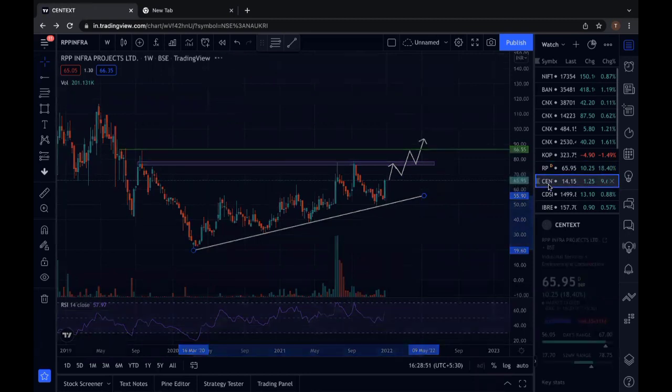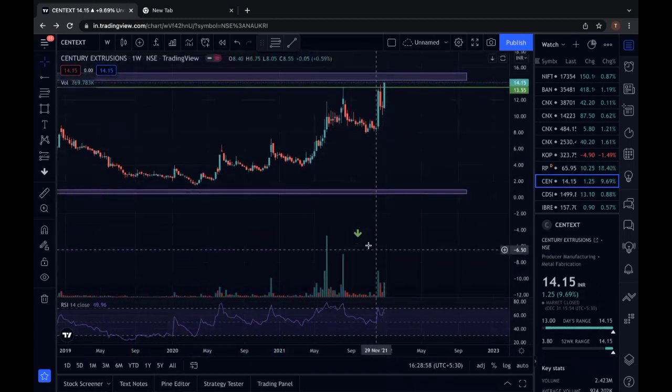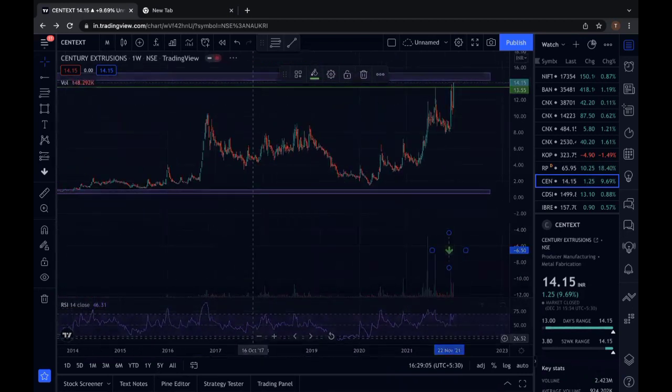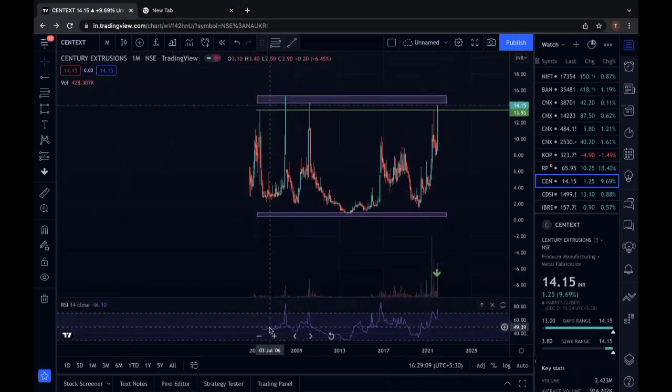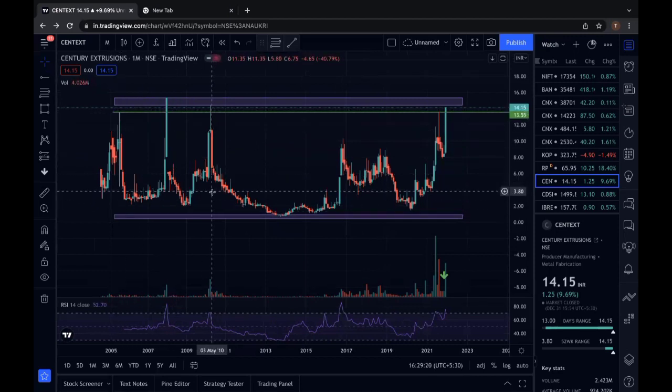One more stock that we want to discuss is Century Extrusions. Normally we don't suggest penny stocks, but this is forming a good pattern, especially we want to show it to you in the monthly time frame. In a longer time frame, if you look at Century Extrusions, it is forming a very good pattern. It started trading about 13 levels in 2005, and it's been range bound between 0 to 13 for about, you could say, 17, 18 odd years. So it gave a breakout here in 2007. It did not sustain and then came out, and now it has started to make a higher high and a higher low structure. You could clearly see it made a higher high, then another high, and now it's made another high.